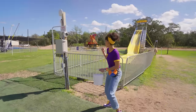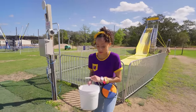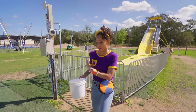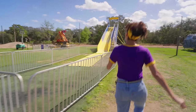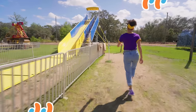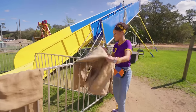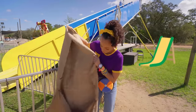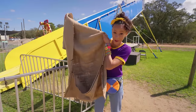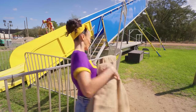Check it out! A really big yellow slide. I have to go down. Let me put my blueberries down so I don't spill any and I'm nice and safe. Come on. Whoa! I get it. You use the potato sack to go down the slide. See? You put your feet in here in the bottom, get situated, and then you woo, woo, woo.